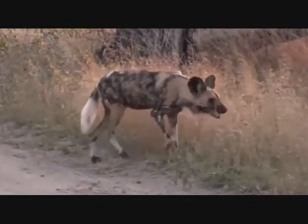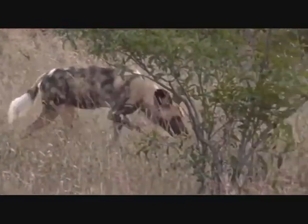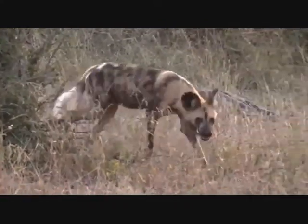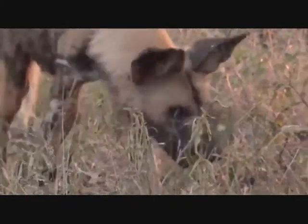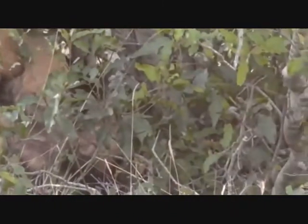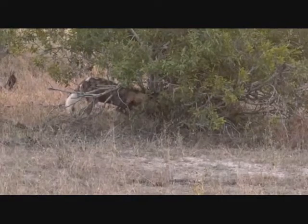This is very cool. The light is beautiful this afternoon. But it seems like they're just still quite happy to rest for a while. I don't think they're going to be moving just yet. One or two of them are restless, but the majority of them are just trying to take it very easy at this stage.